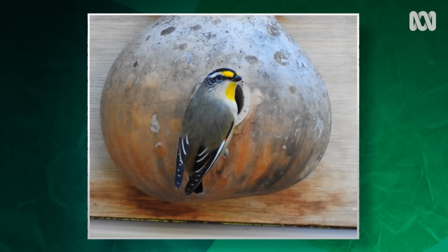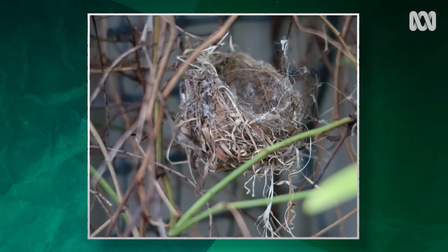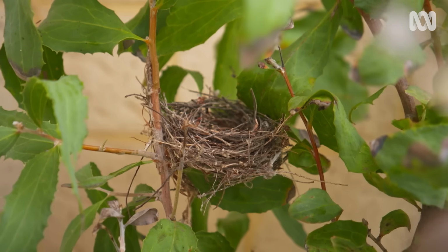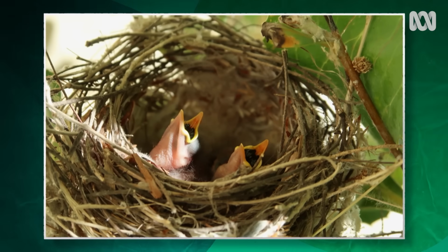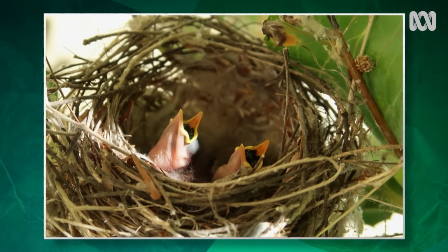We've got the striated pardalotes nesting in a gourd on the fence, and they've had 3 broods. We've found a brown honeyeater's nest in the Hardenbergia, and we've had New Holland honeyeaters nesting in a rare plant from the south coast, the Hakea victoria, and they nested this year in April, which is an unusual time to nest, so it means that we were providing them with enough food in the garden. Yay!